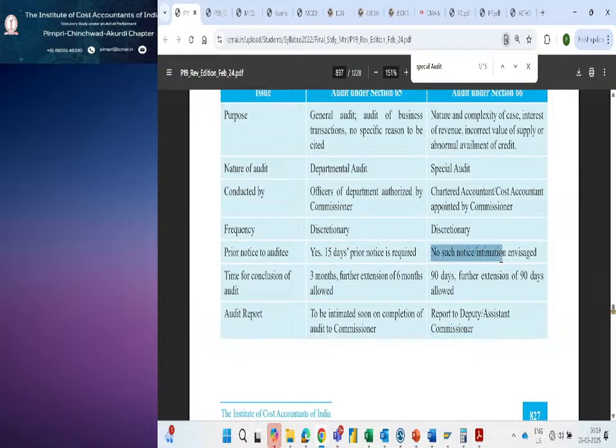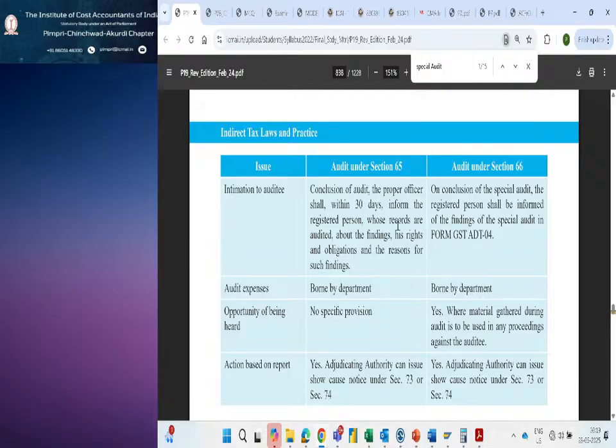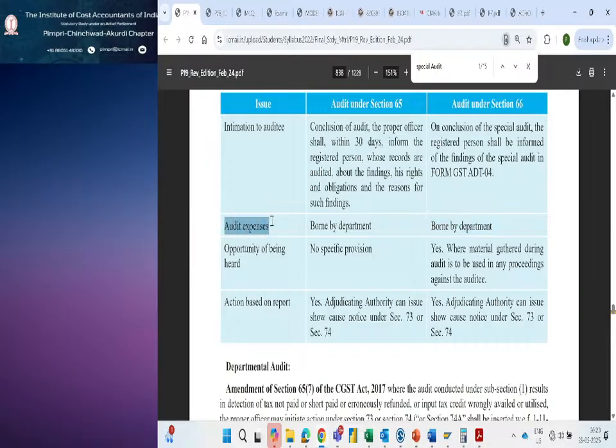They will not provide you any notice. In a special audit, they will not give you any notice; they will come directly to the company for audit. Intimation to the auditee: once the special audit is completed, the registered firm shall be informed of the findings in form GST ADT-04, audit. The audit expenses are borne by the department only, and an opportunity of being heard is given where material gathered during audit is to be used in any proceedings against the auditee.